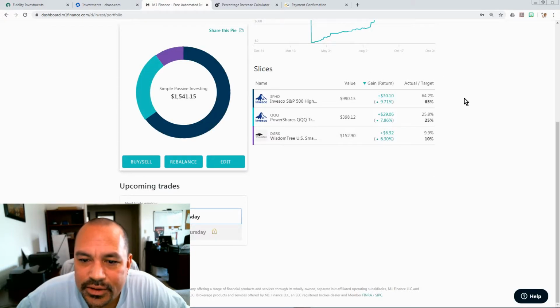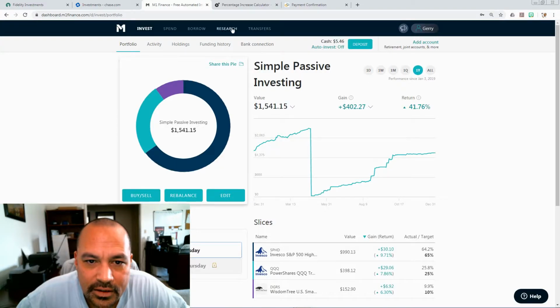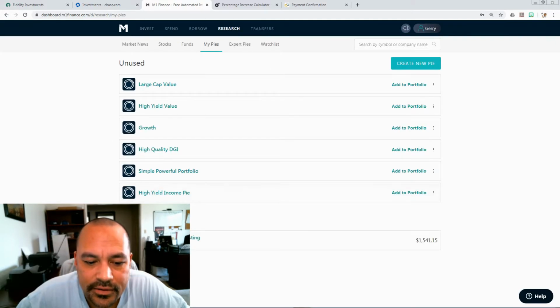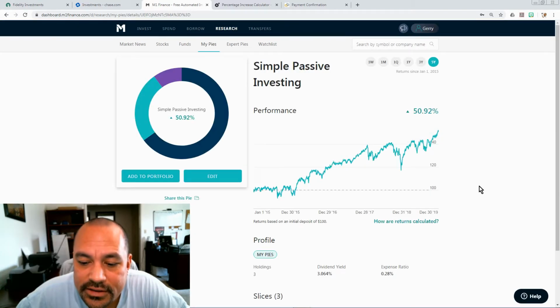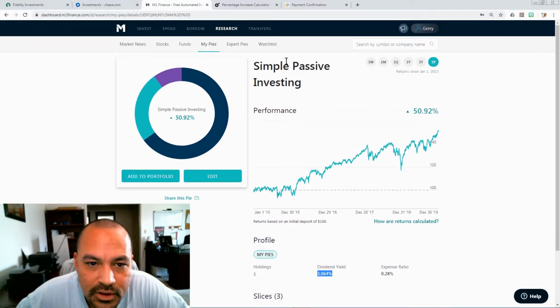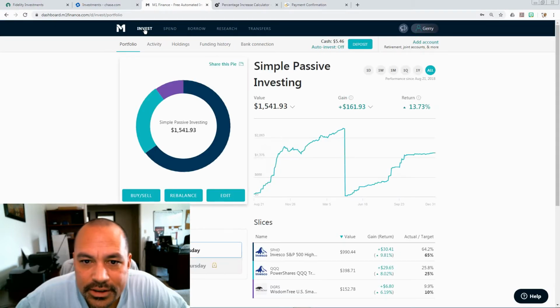I'm pretty pleased with how this is allocated, with 65% in the SPHD, 25% in the QQQ, and 10% in the US small cap dividend growth. And what that gives me, I believe, is about a 3% dividend. The SPHD and the DGRS pay monthly dividends. Yes, here it is. 3 holdings with a 3.064% dividend yield. So I'm going to just commit to $10 a week. If I can do more, I will.